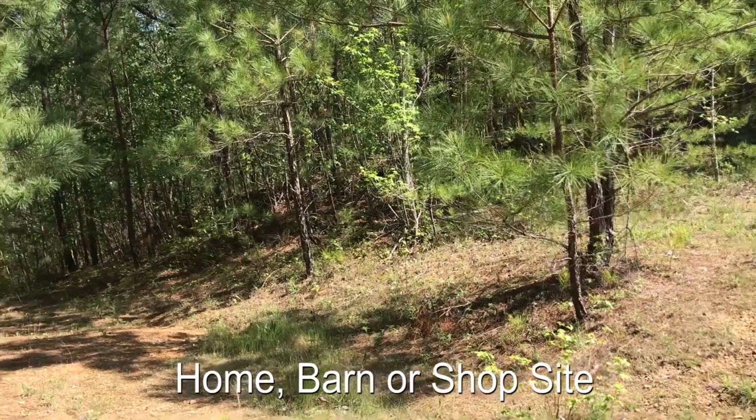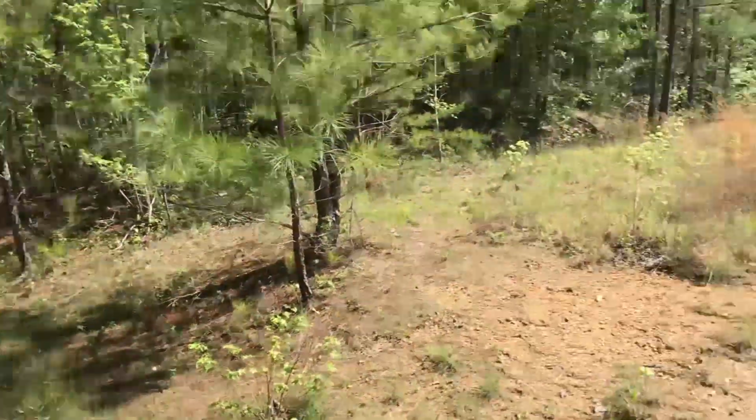It'd be excellent to put a barn or a shop here, or put your house here if you wanted to.